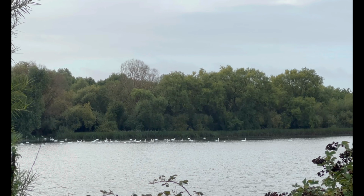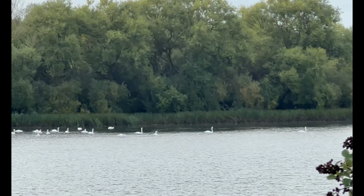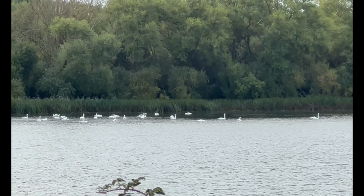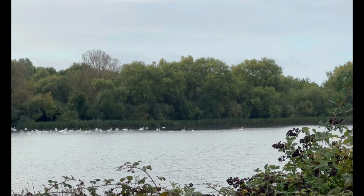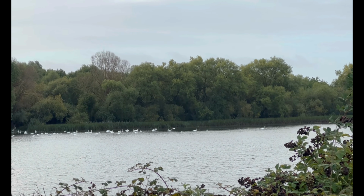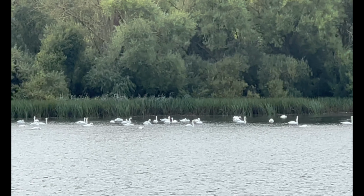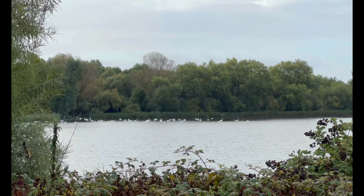A large group of swans there, or flock. There's a place up in, I think it's Norfolk, I used to go to, I think I'm still a member of it, Welney Wetland Centre, and I think they have the largest population of swans arrive there. Bewick's, Mute and Whooper swans. I think these are Mute swans, I can't tell from the distance, but more than likely.